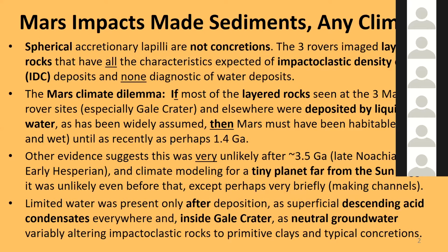It's always been very hard to make Mars warm and wet for longer than maybe a few hundred years due to large impacts. And the rocks we're talking about in late Noachian to early Hesperian are much younger than that. Confusing matters, possibly volcanism, possibly late impacts, caused a lot of acid vapor alteration to the entire Martian surface, including the surfaces where the three rovers landed. And inside Gale Crater, at the bottom at least, neutral groundwater extensively altered earlier deposits. These are not shales, they're just hydrated dust, basically.